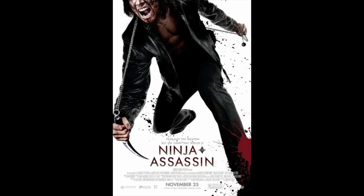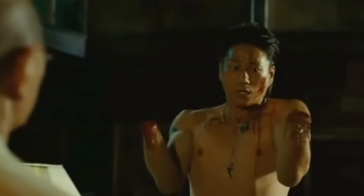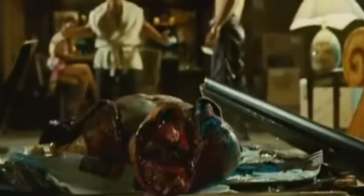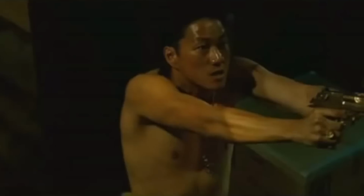Let's compare a scene like this to a scene from Ninja Assassin. It looks like garbage. Every time someone gets stabbed, it's CGI blood, and the blood always seems to just fly up in the air and then dissolve. Of course, sometimes filmmakers have limited resources or time, and sometimes they do have to use CGI. But not every single kill. And that is where Transformers 4 starts to fall apart.